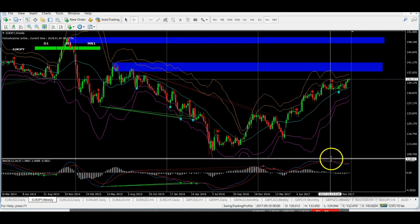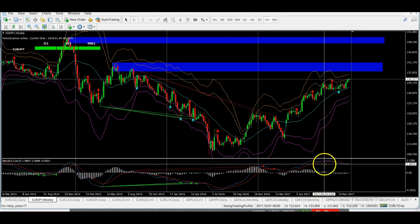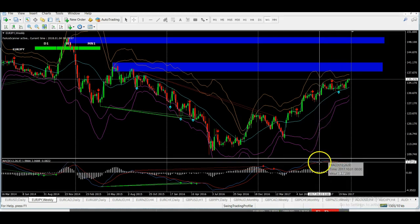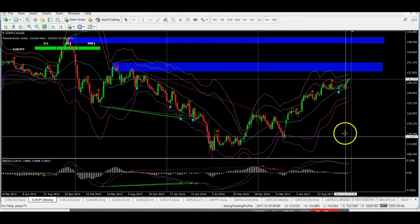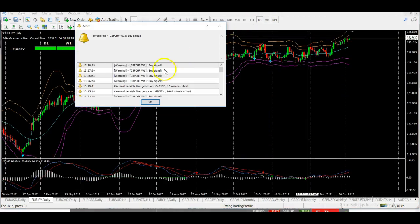You can see we're starting to get the divergence on the weekly on the MACD. Divergence being markets moving higher and the MACD moving lower. So you can see it broke out of this range in the weekly and it's moving lower. You'll see this more clearly on the daily chart.